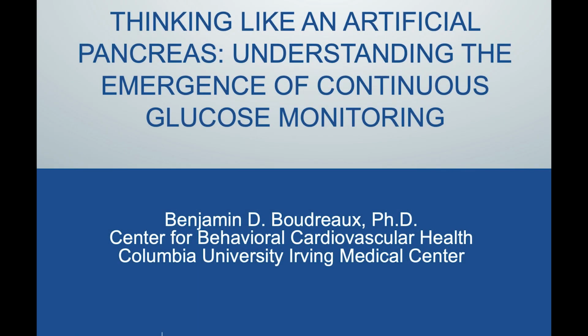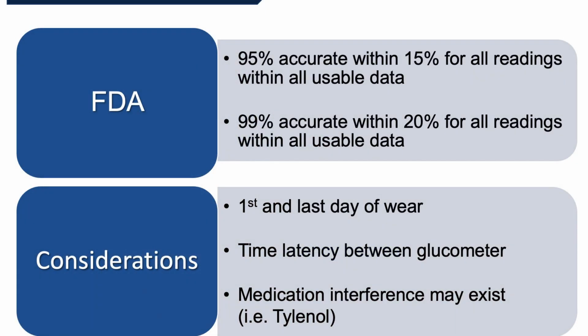We need to address one elephant in the room: how accurate is the device? The big thing is that the FDA treats it as a medical device. For medical diagnosis, we need to understand whether a person has diabetes or just understand what's going on. So roughly 95 to 99% of the data has to be accurate.